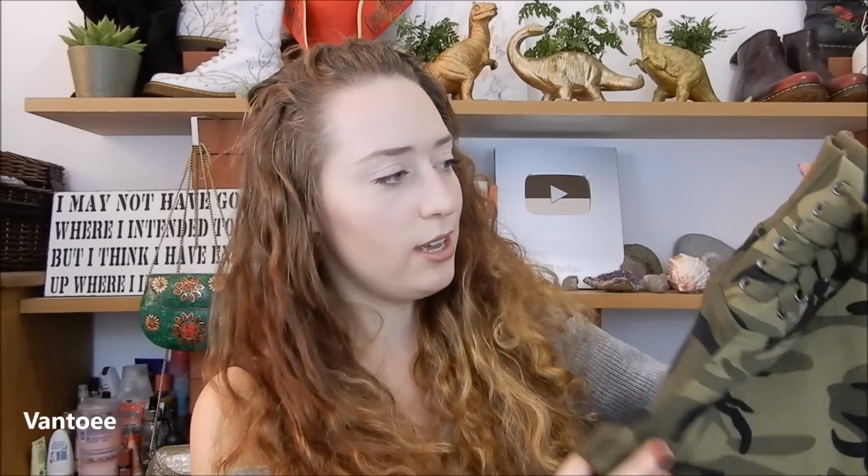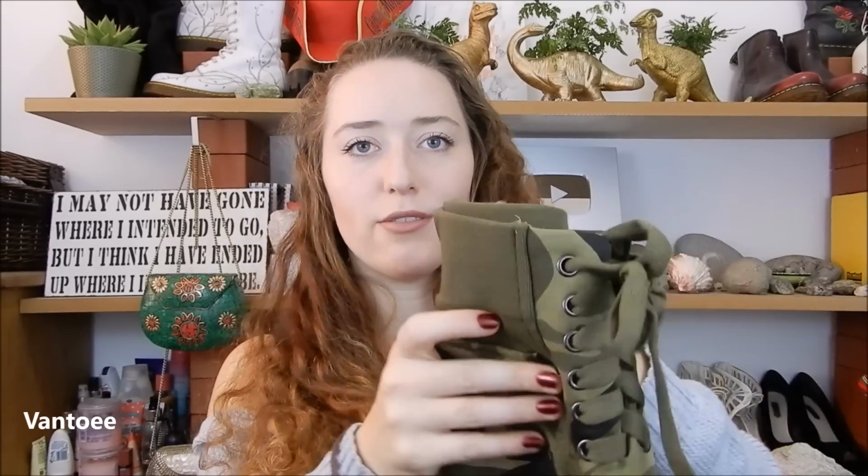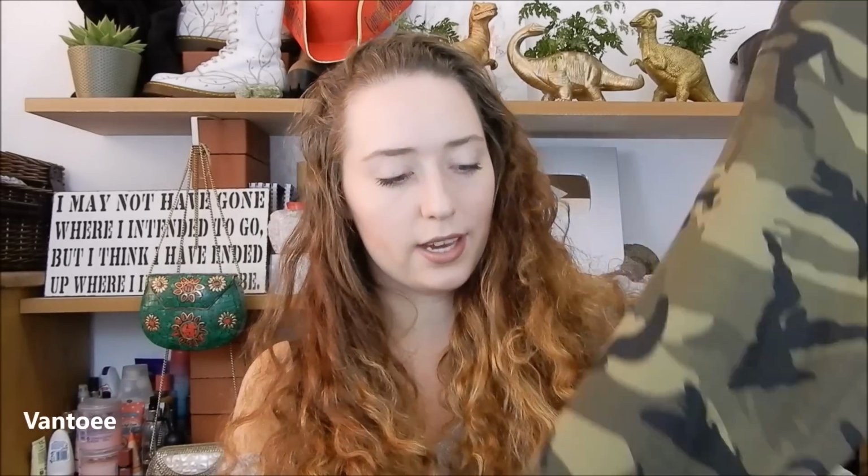They're lovely and stretchy. I thought they came with a matching top, but that's my bad because I checked their website and you buy them separately, so that's just me being a bit stupid. But I really like the design of the waist on these. I think they'll be really flattering to a curvy figure, so we'll give these a go.